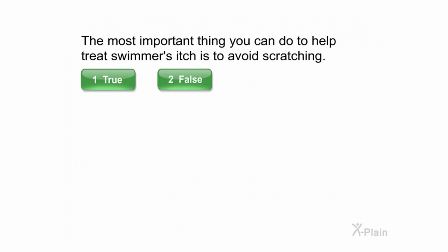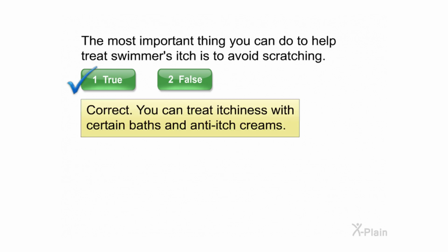The most important thing you can do to help treat swimmer's itch is to avoid scratching. Select true or false. Correct. You can treat itchiness with certain baths and anti-itch creams.